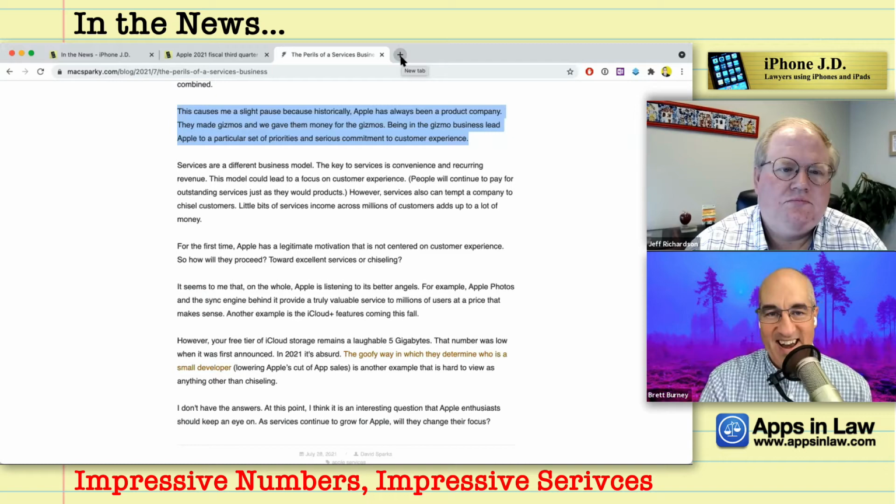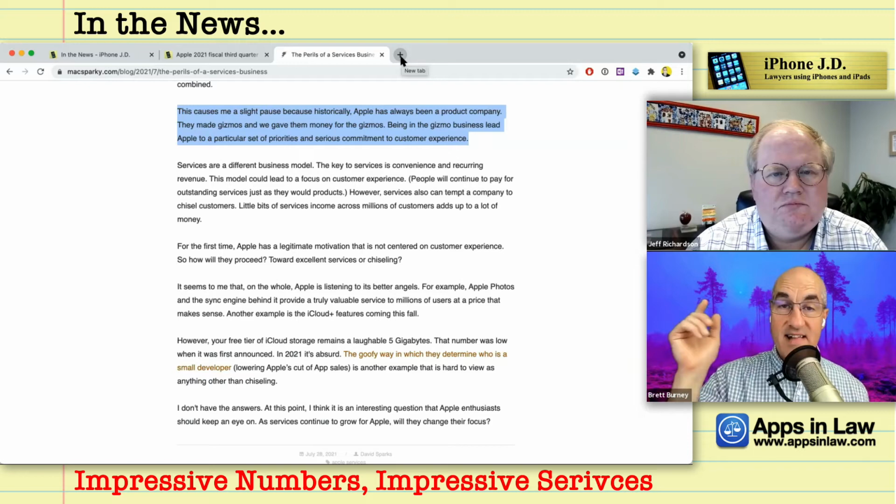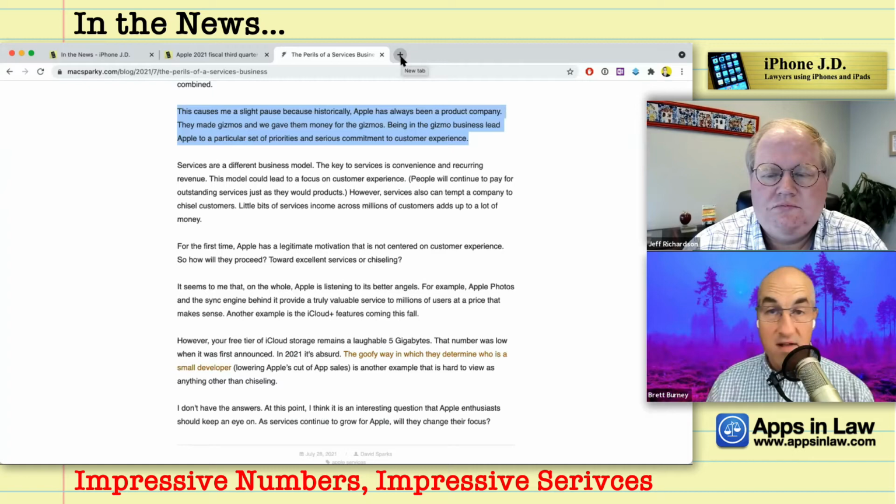But he does mention the fact they are getting better, even with the iCloud Plus features that are coming later this year, right? And you and I have talked quite a bit about the Apple One services that continue to get better, bundling all of these different things together too.